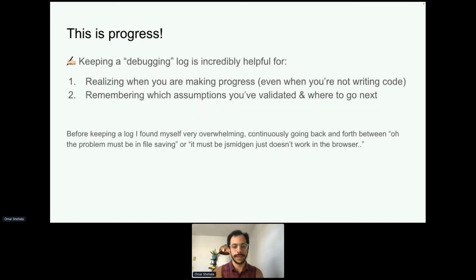And ever since then, I've been keeping a debug log as I'm solving these problems, which is super useful because, again, it helps you feel a sense of progress. And it helps you narrow down, okay, you don't need to keep checking these other things. You can focus on what's next.